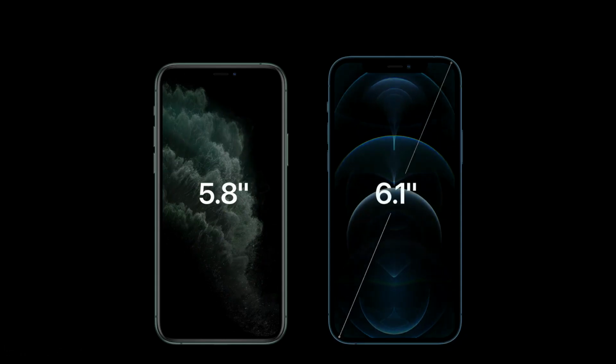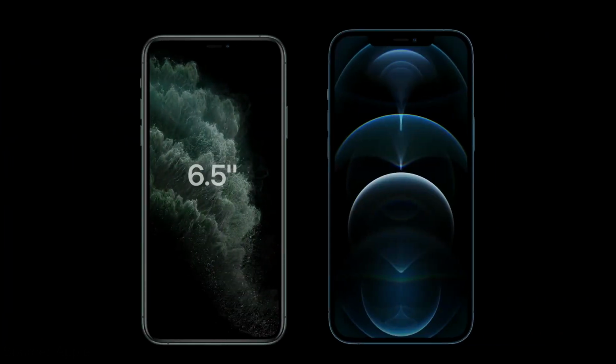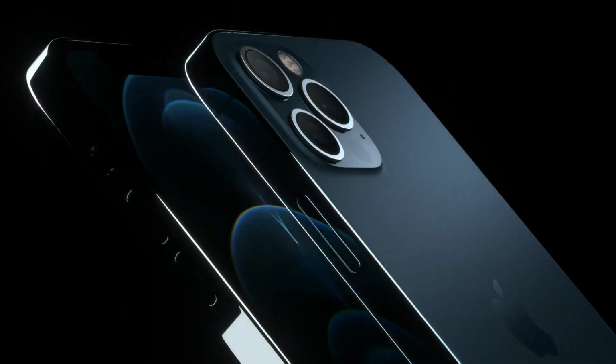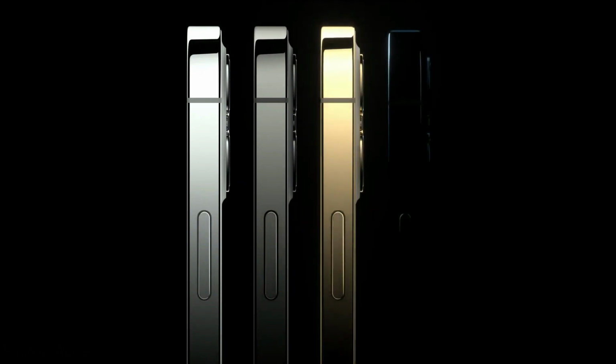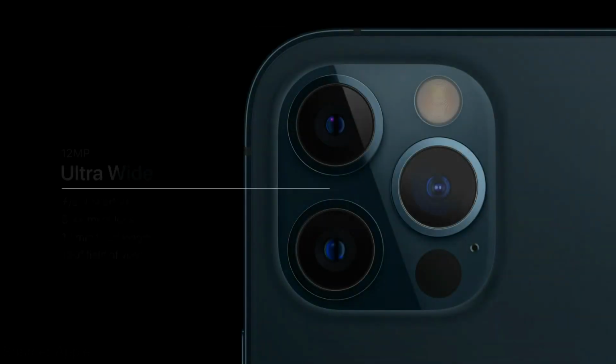Moving on to the Pro models, iPhone 12 Pro has a 6.1 inch display similar to that of iPhone 12, and iPhone 12 Pro Max has a 6.7 inch display. These phones come in surgical grade stainless steel instead of the aluminum in iPhone 12 and iPhone 12 mini. iPhone 12 Pro and iPhone 12 Pro Max come in 4 variants: silver, graphite, gold and Pacific blue.